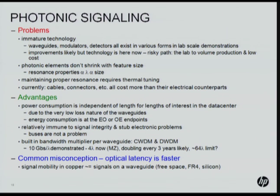The advantages are obvious. For the lengths of interest that we care about, the energy in the photonic links is consumed at the endpoints. So I consume energy when I do an electrical to optical translation and from an optical to electrical translation. And the losses in the waveguides and the connectors are actually pretty darn good and fixed. So for the lengths of interest, things aren't too bad.